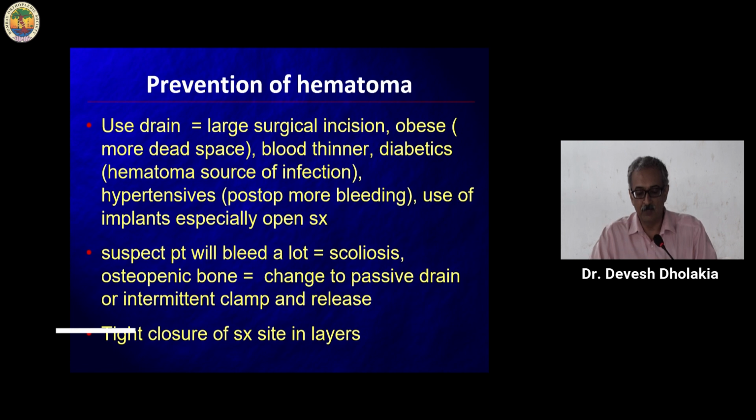Whenever you use implants, especially in open surgery, tend to use a drain. When you are suspecting that he's going to bleed a lot, like in scoliosis surgery or in osteopenic patients, I put my drain in passive mode, or if it's charged, I put them on interclamp and release. Always see that you close your surgical site with a tight closure and in layers.